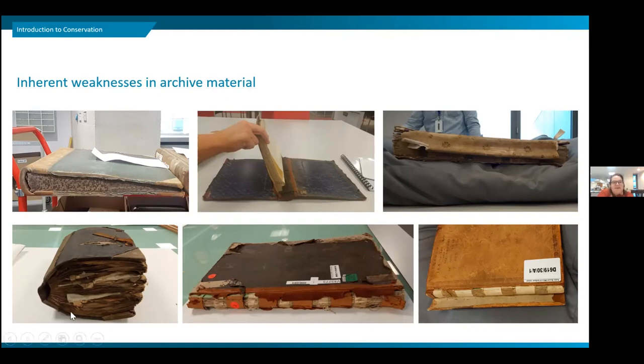If you see this image on the bottom left, that is a volume that has had many pages adhered into it, without compensating for the added material. So the whole text block has swollen, and the spine has contorted. Handling this will be quite precarious and tricky, so use a book sofa, like this grey book sofa.